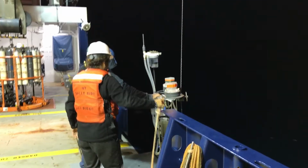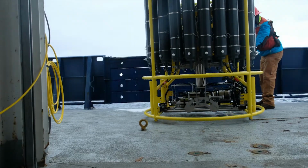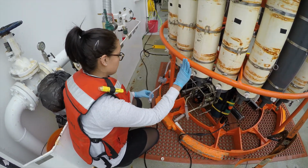The data that we are obtaining, it's really powerful. We were at sea for long enough, 1 month, that we can see the evolution and we can disentangle the spatial variability from the temporal variability. That's what we are working on.